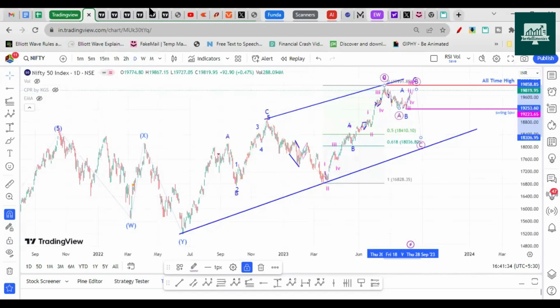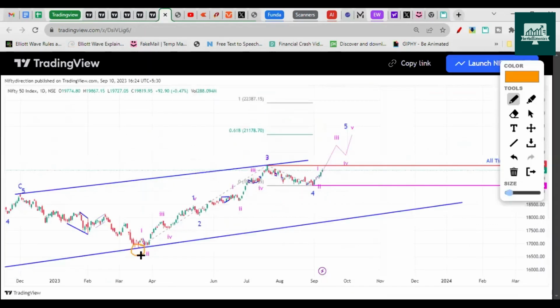So what I'm going to assume for now is the move from this low, right? This low of somewhere near 17,000 levels, 17,000 odd levels. So from here, I'm assuming this as wave one, this as wave two, and then the third completed here. So again, wave two is very shallow, which is not the usual case, and it has just retraced 0.236 Fibonacci. Okay, so again, here there is a trick. When you plot Fibonacci from this point to this point, you get exactly 0.32 Fibonacci.